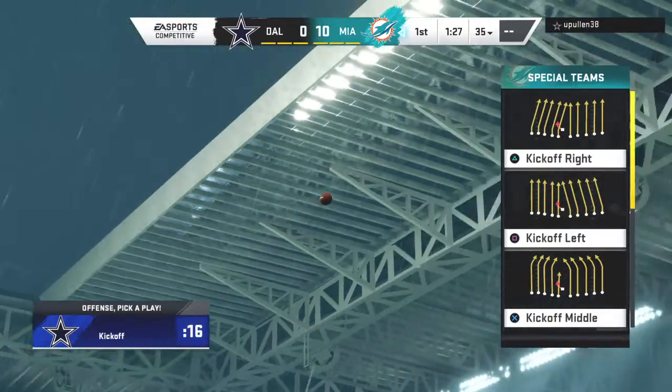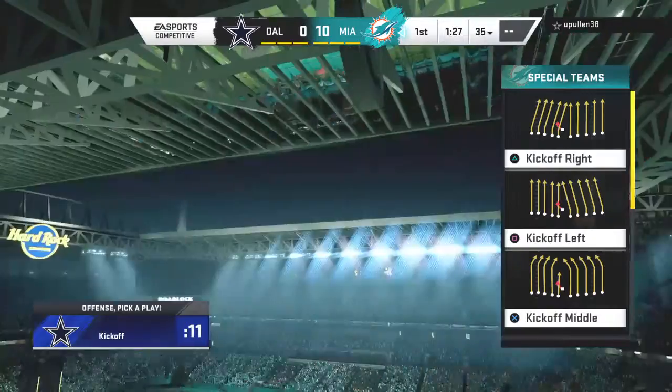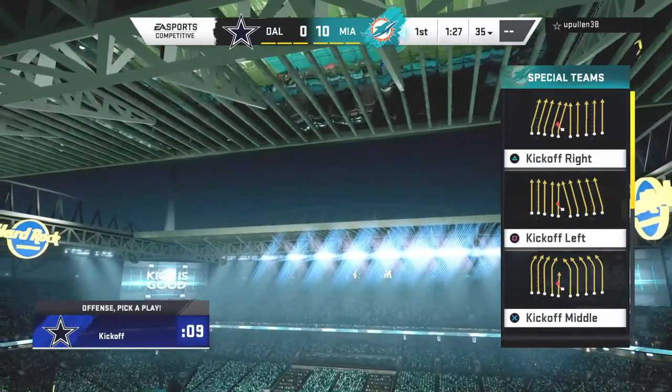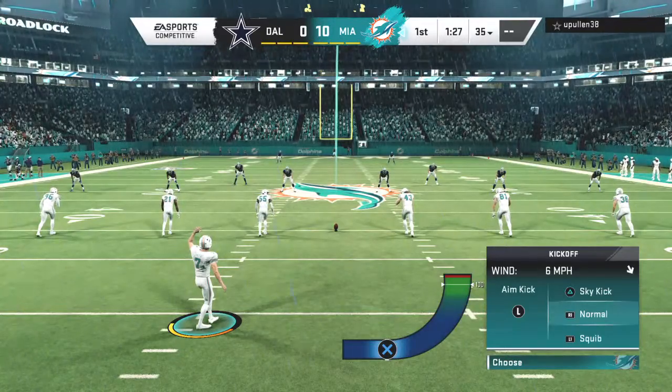So he splits the uprights, and that has to be a nice feeling. Right when it left his foot, he knew it was good. Yeah, just like a good three-point shooter in basketball, right? Release the ball, fall back on defense without even looking. You know it's going in the hoop.